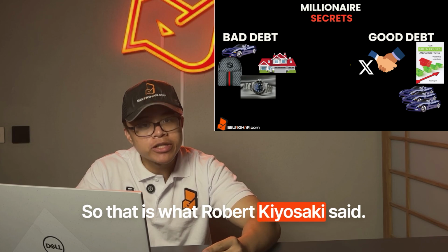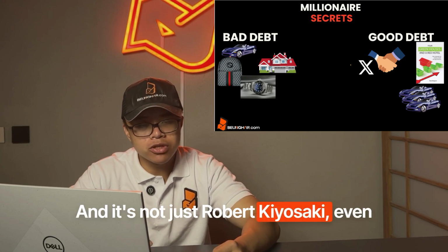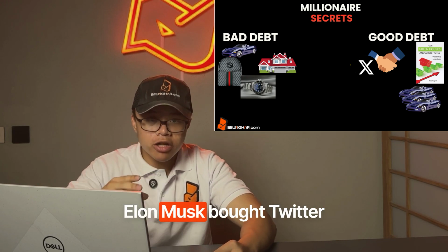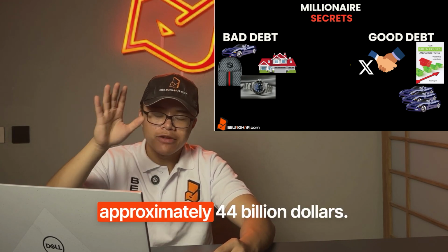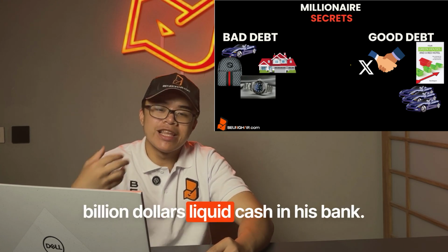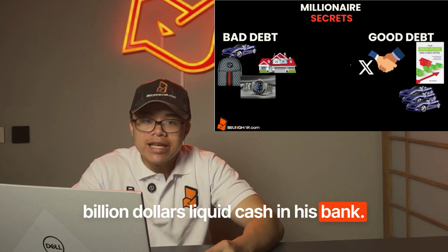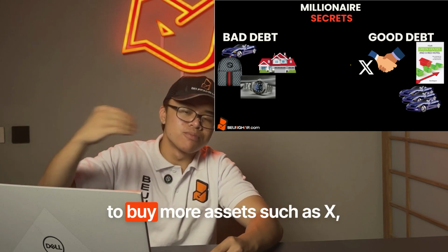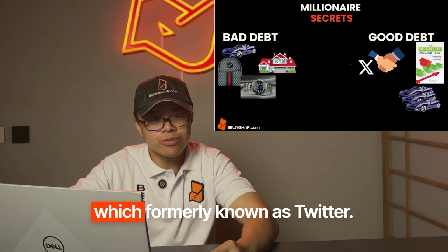So that is what Robert Kiyosaki said. And it's not just Robert Kiyosaki. Even millionaires such as Elon Musk. Elon Musk bought Twitter for approximately $44 billion. But Elon Musk doesn't have $44 billion liquid cash in his bank. He uses debt and uses his assets as collateral to buy more assets such as X, which was formerly known as Twitter.